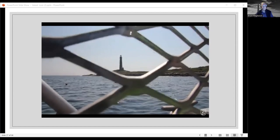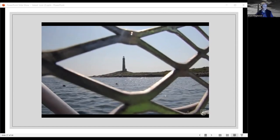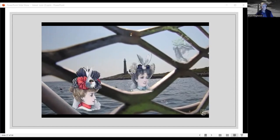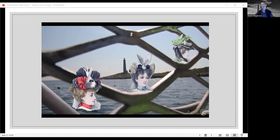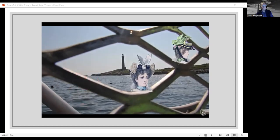The terns lived on this island. They called it home. They foraged for their brood and watched their young grow. At the turn of the 19th century, big feathered hats were all the rage. It was the millinery trade. They were selected for their elegant plumage, and the populations began to fade.